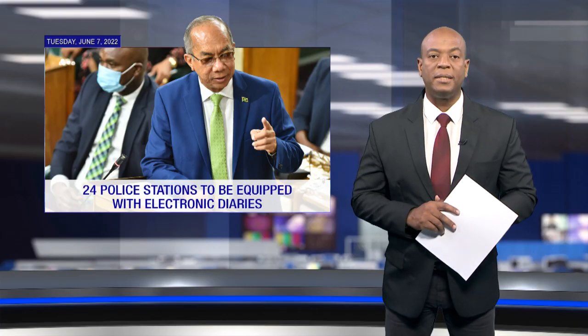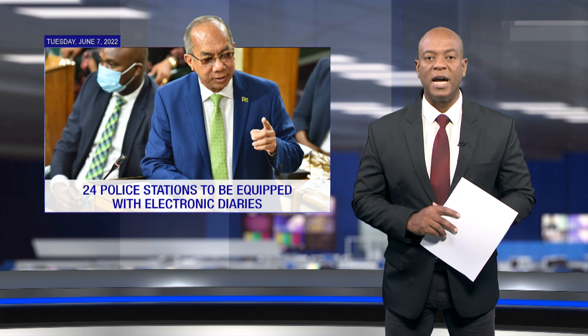24 additional police stations will be outfitted with electronic devices for the recording of reports, complaints, and administrative entries. This will be done in the coming weeks as government builds out the station records management system within the Jamaica Constabulary Force to replace the manual station diaries.